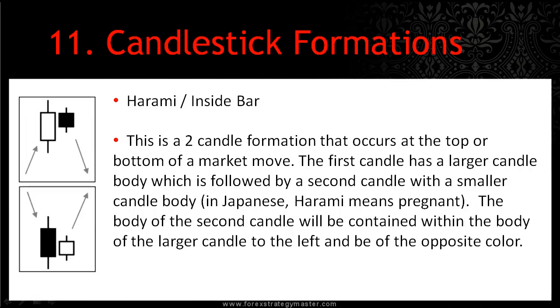The harami, or the inside bar. This is also a two-candle formation that occurs at the top or the bottom of a market move. The first candle has a larger candle body, which is followed by a second candle with a smaller candle body. In Japanese, harami means pregnant. The body of the second candle will be contained within the body of the larger candle to the left and be of the opposite color.